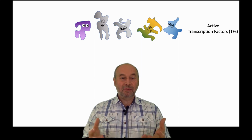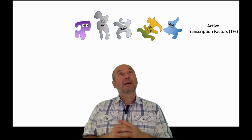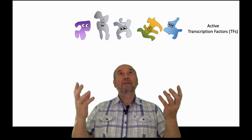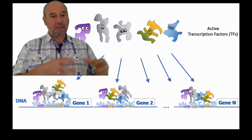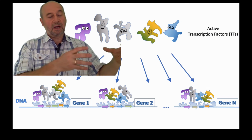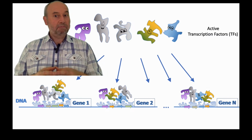So let's go back to our beloved transcription factors. Here they are, these funny guys, and when the cell is developing or growing, there are many factors which are active in the cell. And as we know, they are bound to different places in the genome, so-called regulatory regions of genes, either enhancers or proximal promoters. And what is interesting, they are binding in a cooperative manner.